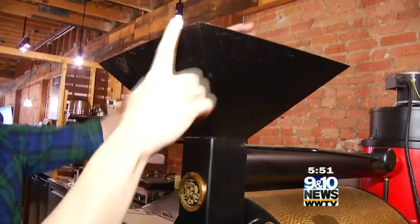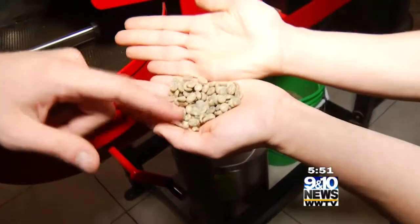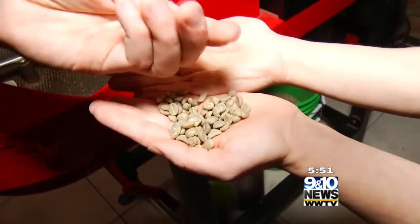This is the hopper. Coffee goes in here. So you pour it in here. This is actually what they look like. They all look a little different, but this is the color. It smells really grassy. It is the number two traded commodity in the world.